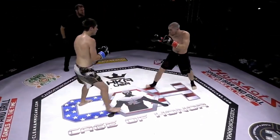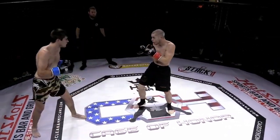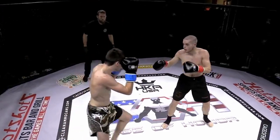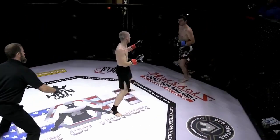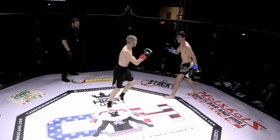And here we go, third and final round. Nice left. Oh, big hook. Check hook. Yep. Yeah, Colton's got to find that distance. He's the longer fighter, but he's kind of fighting like he's the shorter fighter.